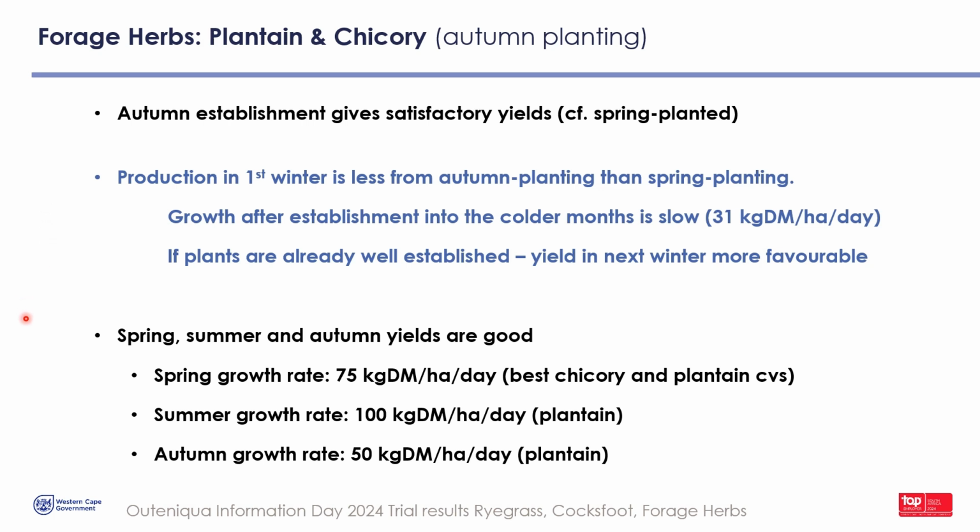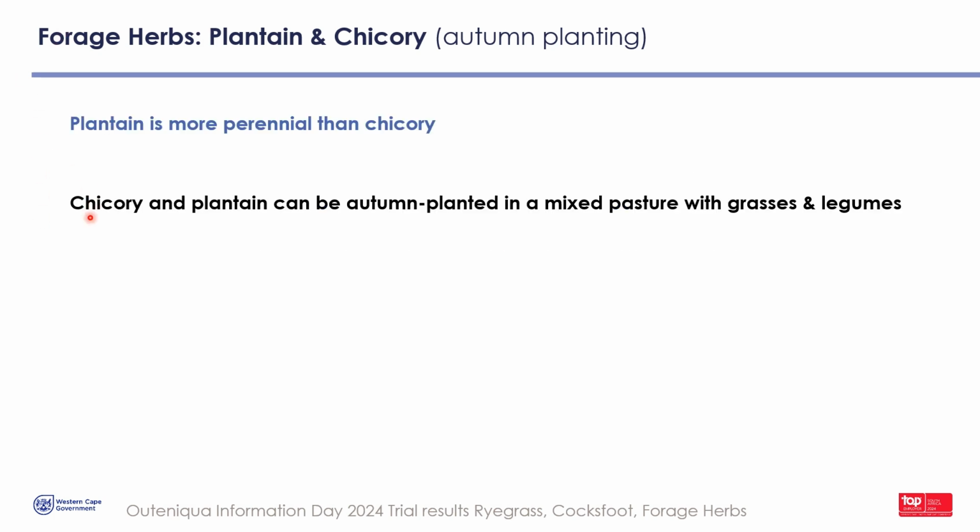Spring, summer, and autumn yields are all good. The spring growth rates of the highest producing cultivars were on average 75 kgs dry matter per hectare per day. In summer, it reached 100, and that was mainly plantain only. And in autumn, for the plantain, it was at 50. The plantain is more perennial than the chicory, and the chicory and plantain can be autumn planted in a mixed pasture with grasses and legumes.